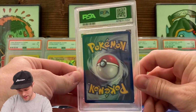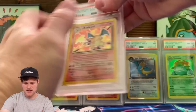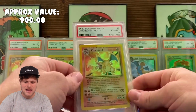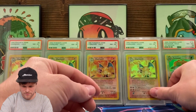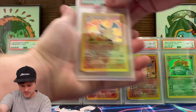Back's got way more hefty whitening on the corners, especially these 2 bottom ones. This one might be the 6. Okay, so this is a 6. Like I said, I know I saw these grades, but you can't remember 11 grades of the same card. So that's our first non-8, which the majority, I believe, are 8s.